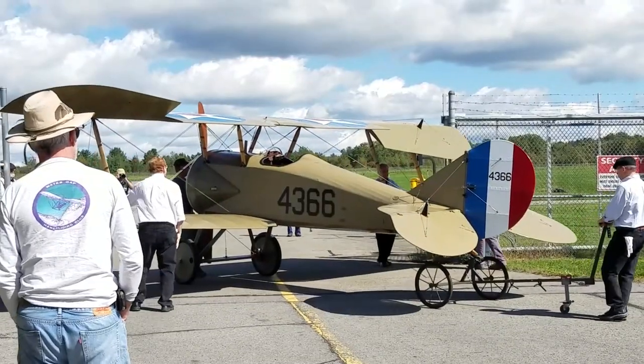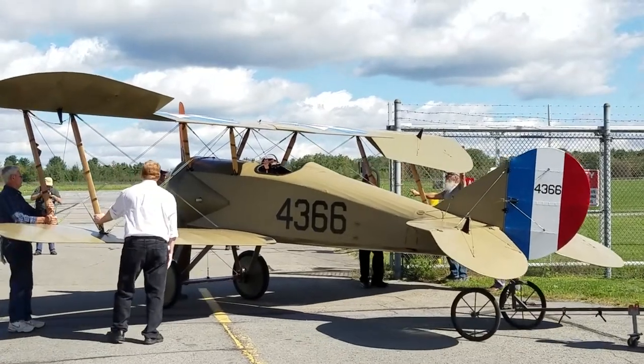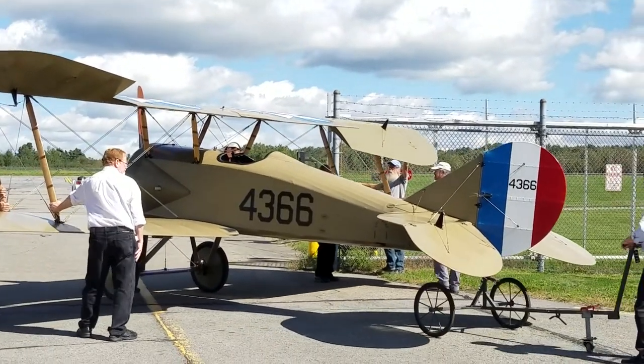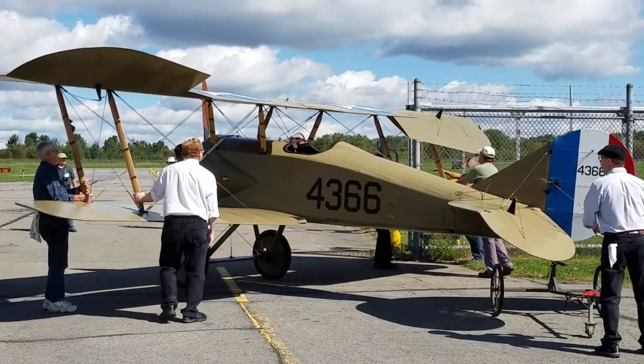Exactly. Sure. And ready for flight. Look at that. They got a little helper tail. Really, it is pretty much brand new. Yeah.